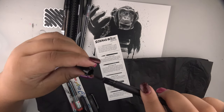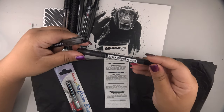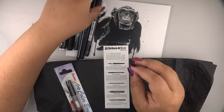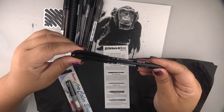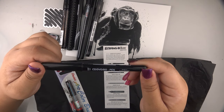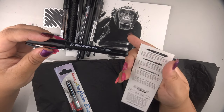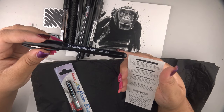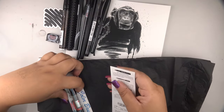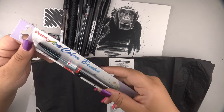All right, what is this? A Derwent graphic line marker. A CD DVD BD pen. Is this a pen for writing on CDs? Yeah, alcohol-based marker was created for labeling CDs. Huh, alright. It's alcohol-based, I like that. And then a Pentel Arts color brush.